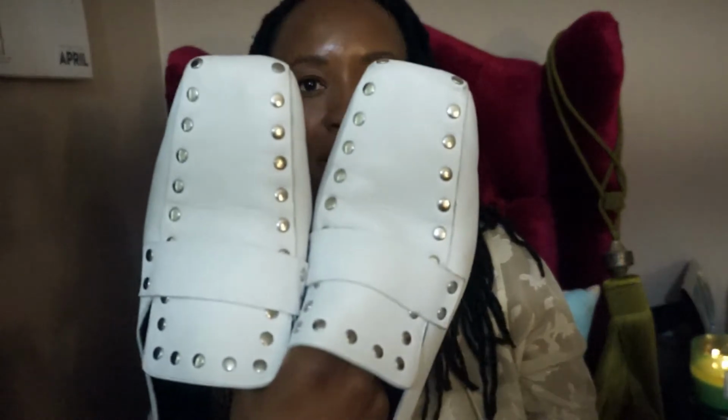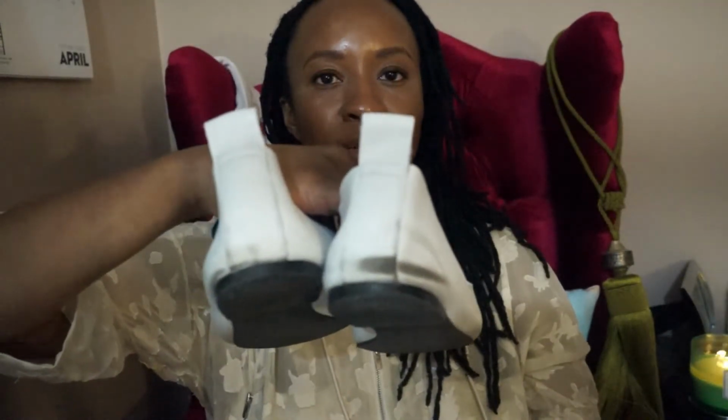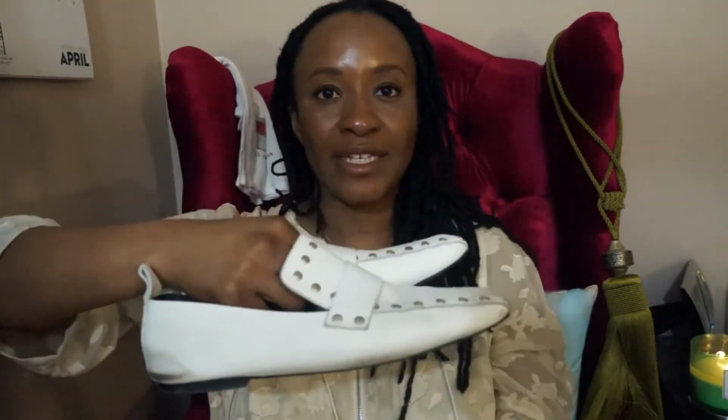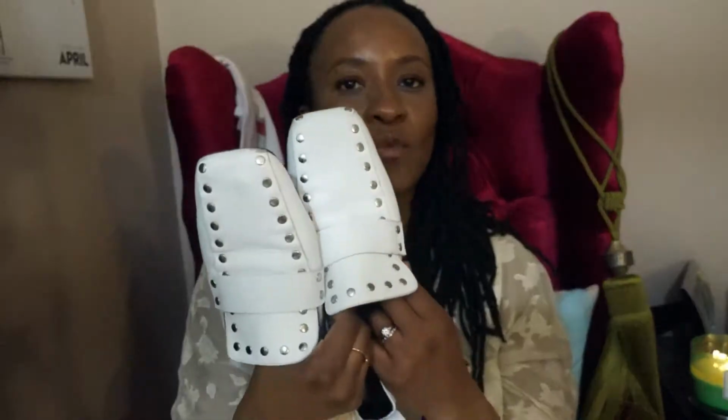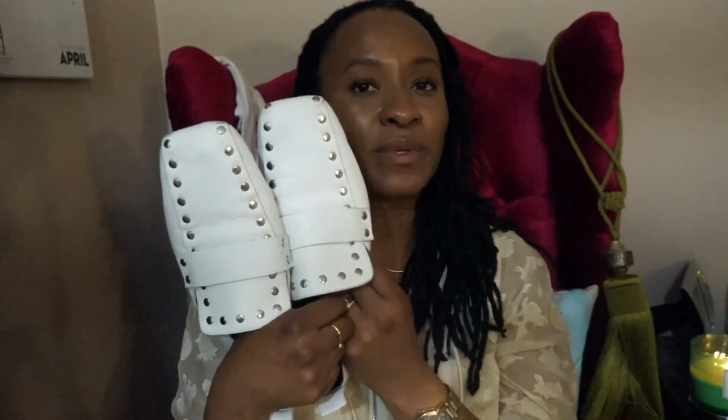You know that I love the studding. I love studding on a shoe. You can see that they're pretty banged up. I wore these so much, to death. I took them with me on vacation. I have worn them to work. I wear them on the weekends.